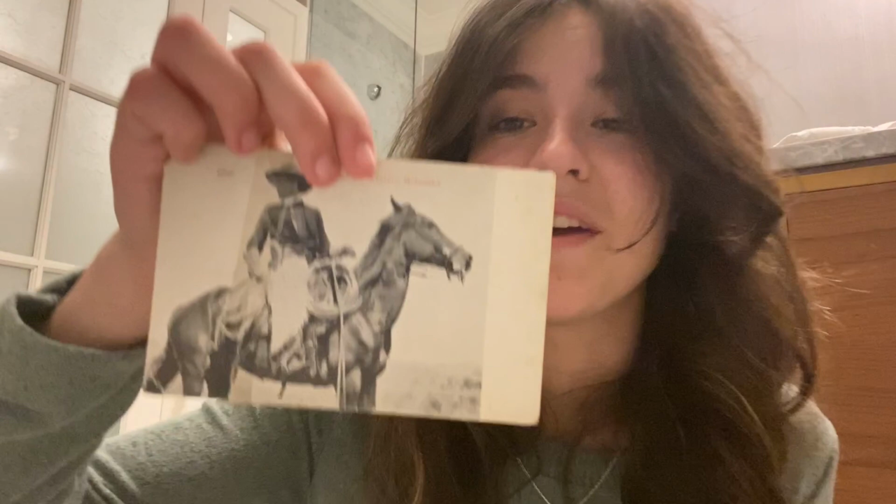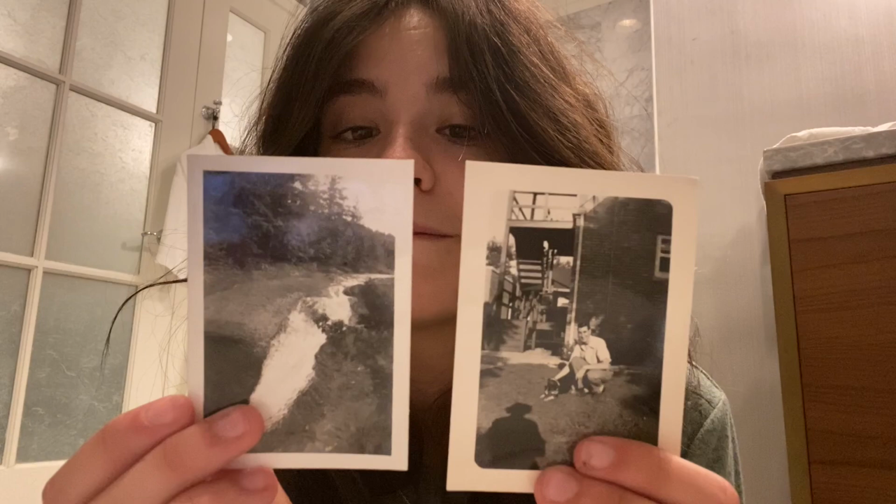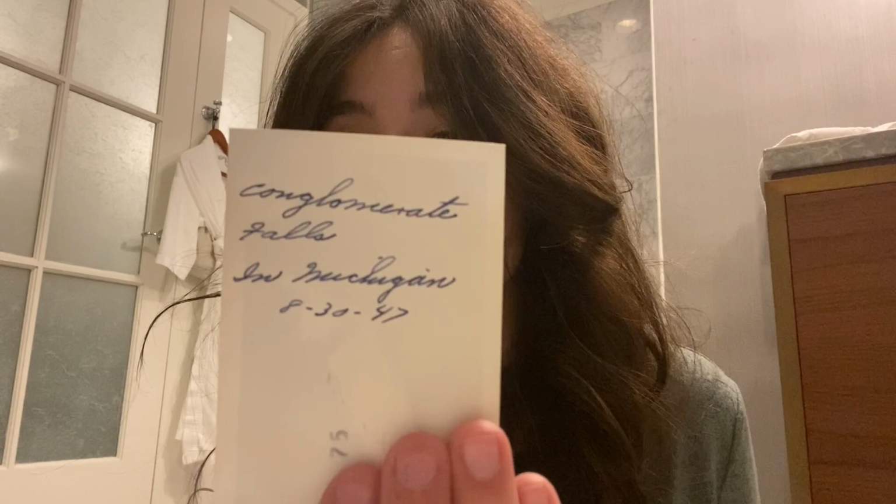And then I got this, and it says, I don't know, it says something like, I see some of these fellers every day, which is really funny. And then I just got an old picture, two old pictures. This says, I don't know, falls somewhere. 47, wow, that's awesome. And then this is Stan, September 1948, with his dog. Maybe the dog's name is Stan, who knows.